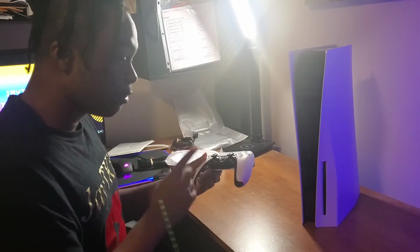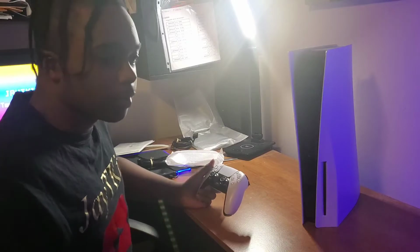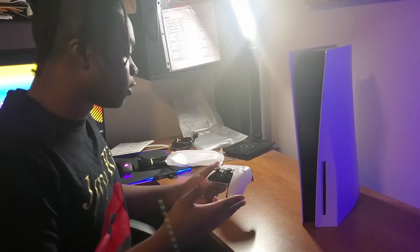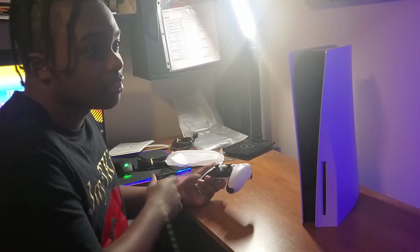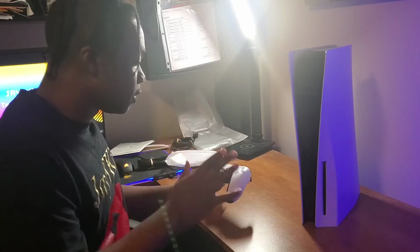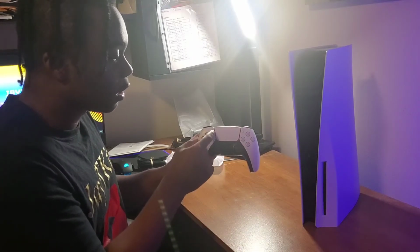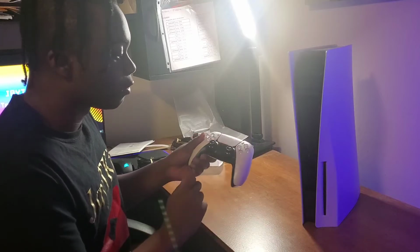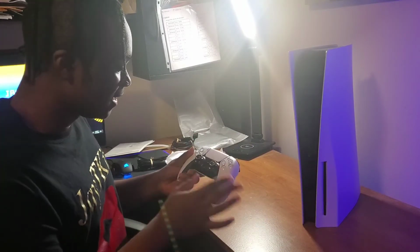These controllers do come with mics in them. Yeah, the microphone is right here. So if you do not have a headset, which in 2020 you really should, but it's okay if you don't, this controller has it. I've heard audio testing. It actually sounds pretty good for a base controller. And then we have our LED strips on the side right here, and we have an LED under here. So, yeah, I'm really excited.